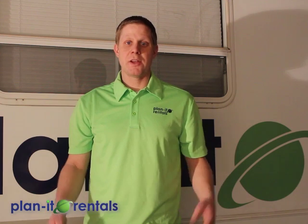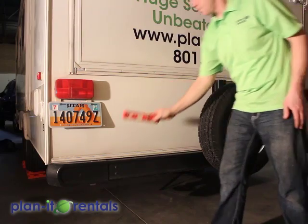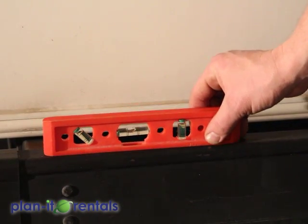All right, once you arrive at your campsite, the first thing you're going to need to do is level the trailer. So with the level that's provided with the trailer, you'll want to check for side-to-side levelness using the back bumper of the trailer. So you just put that on there, and then depending on which side is high or low, you'll raise that side up using the tires of the trailer and the blocks that we provide.